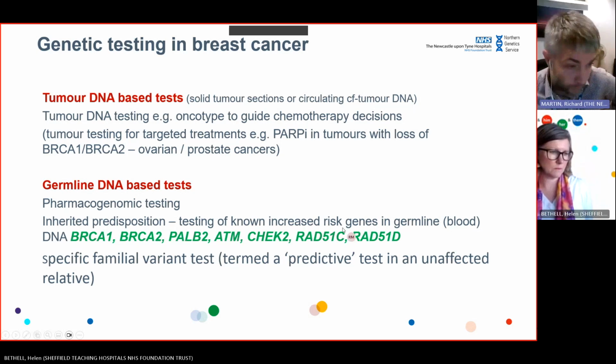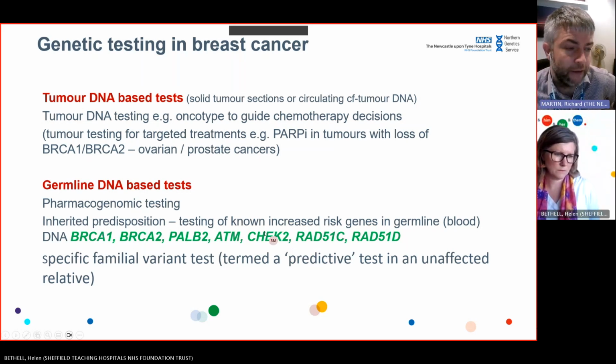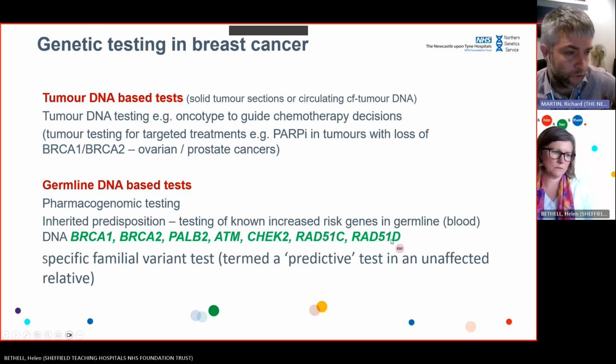This is the test that probably a lot of you will have familiarity with and may well have requested, the 7-gene diagnostic panel test. When you've got a woman or man with breast cancer who meets certain NHS criteria that I'll show you, they may well be eligible for testing of a blood DNA sample looking for an inherited germline gene alteration in one of these 7 genes, and we'll talk about the utility of that shortly.